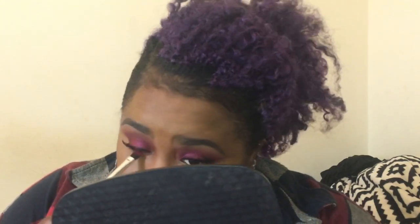So now I'm gonna do under my eye. I'm gonna be taking the shade Gossip on a flat shader brush, the same flat shader brush that I used earlier. Then I'm gonna put that under my eye, just directly under. A black kohl pencil. I'm gonna be putting that in my waterline.